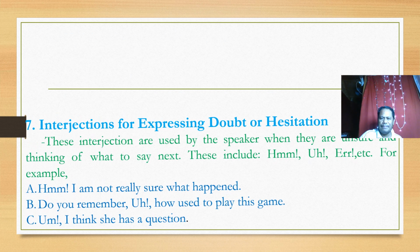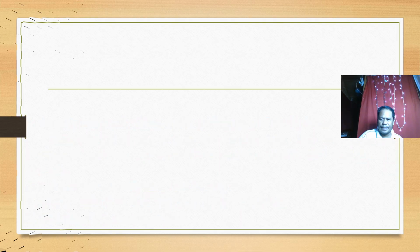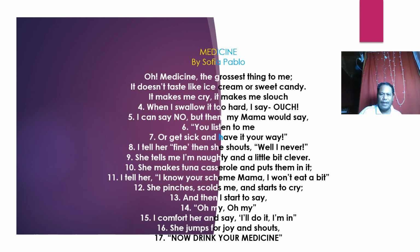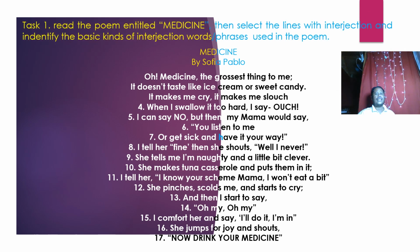Okay, so at this time, my dear students, seatbelt, for we are about to tackle our task number 1. Our task number 1, I'm going to read to you. We're going to read the poem entitled Medicine. Then select the lines with interjection and identify the basic kinds of interjection words or phrases used in the poem. We have Medicine by Sofia Pablo.